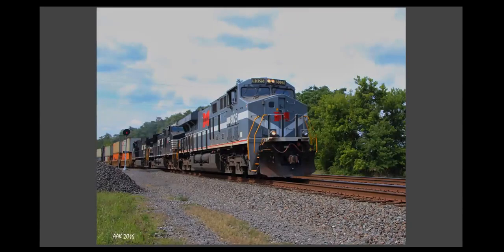This is with Mongo. This is the Heritage Unit honoring the Monongahela Railroad. This is at milepost 148, Mexico, Pennsylvania, on NS train 22W, heading east. Bill Kaufman and I were able to get this unit together. And this is the only shot we got of him in favor of chasing other things during the day.